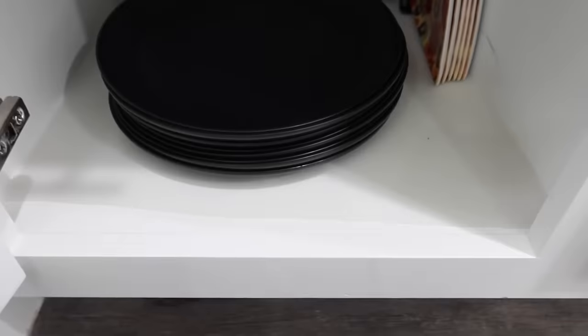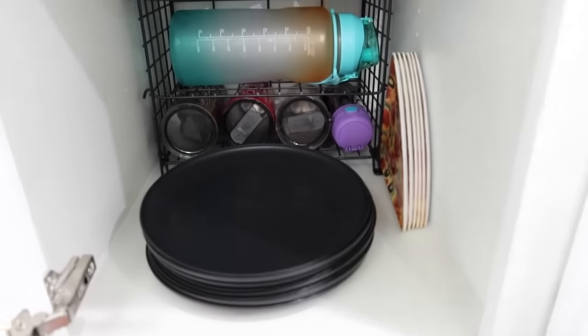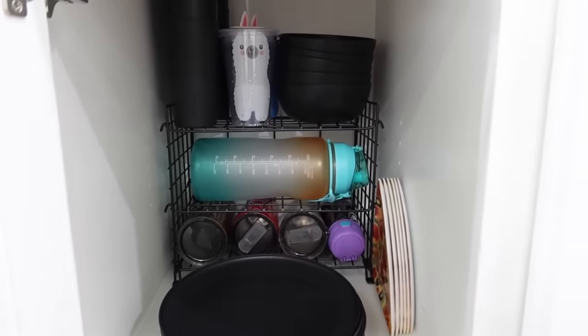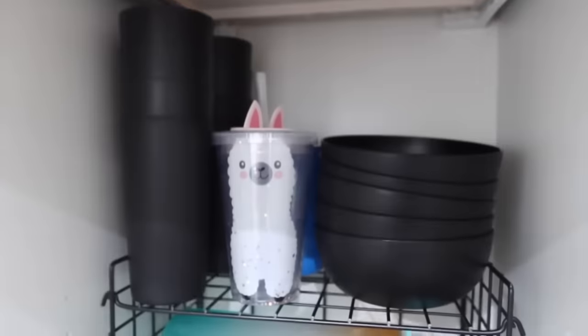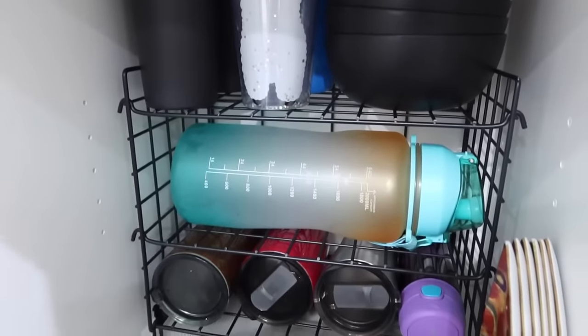As you can see now with the after, this space is going to function so much better. She can see all the cups she has. She can grab it when she's going to dance. I just feel like this piece worked out really well. And like I said, it's Amazon, so I'll have that linked for you.